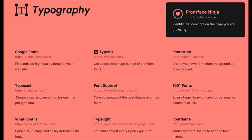We got Font Squirrel, take advantage of the best database for free fonts. I would say this one is a database which has thousands and thousands of fonts that I'm sure you will love. Then yes, as the name suggests, 1001fonts.com. It's a huge library, to be honest. I've been there, we have used it as well, on a couple of occasions. It's a huge library of fonts for personal and commercial use.